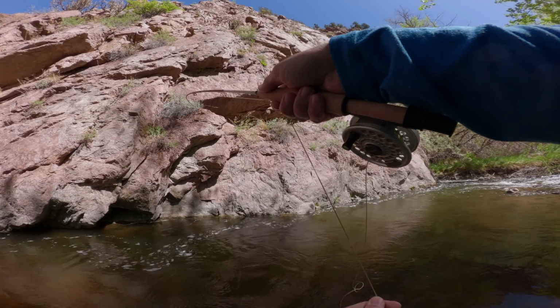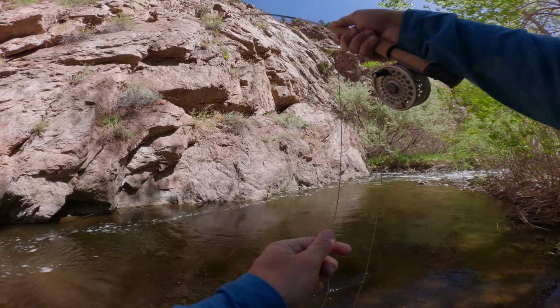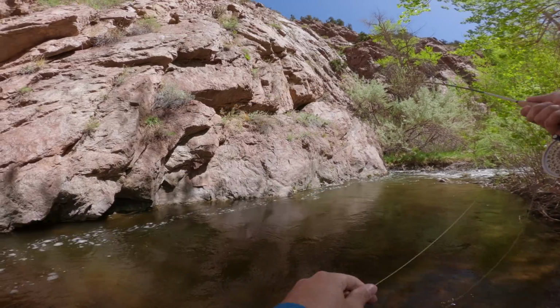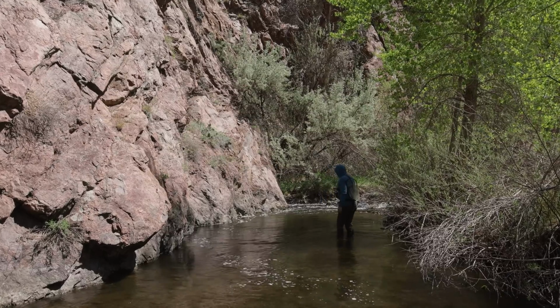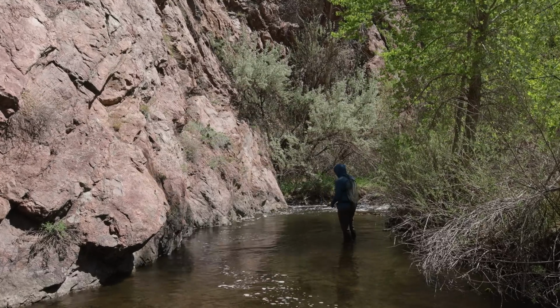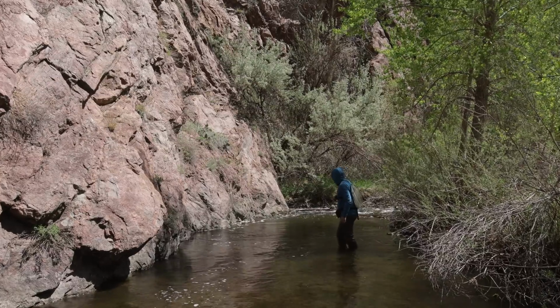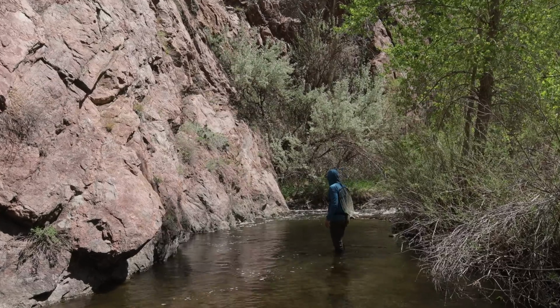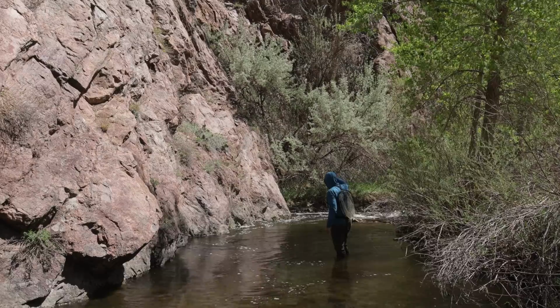There we go. Nice supple tip, but a strong base. I'm in love with this rod, guys. This is so much fun. Whoo-wee, that feels good.